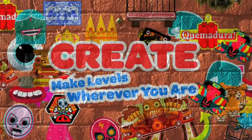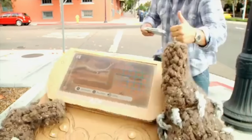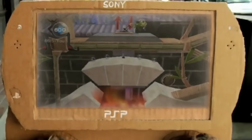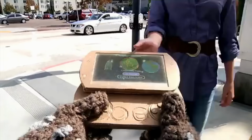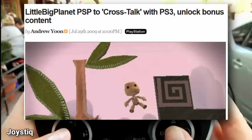this time of intended compatibility that never did see the light of day. Even though LBP PSP was always shown off as a distinct entry in the series with its own story mode, not just a port of the first game, throughout production Media Molecule and Sony reps noted several times that they were looking into whether connectivity was feasible, and at one point they even announced it using the same Cross-Talk name that SOCOM had used.